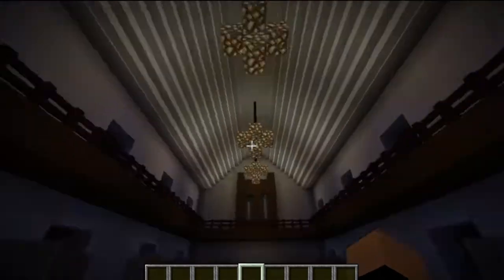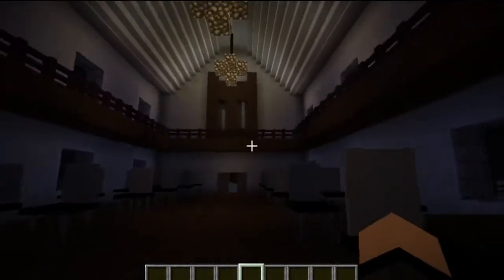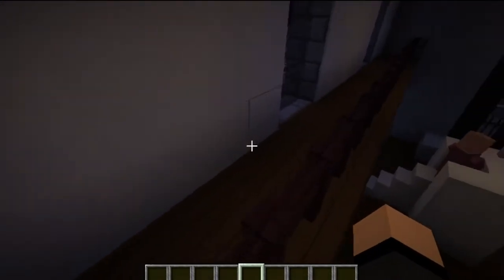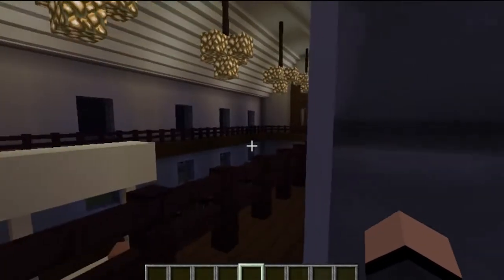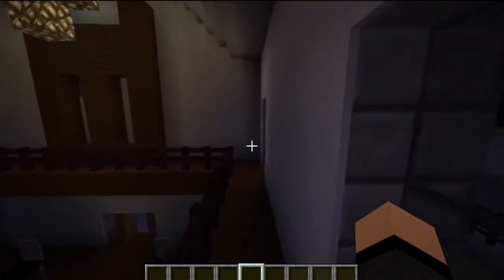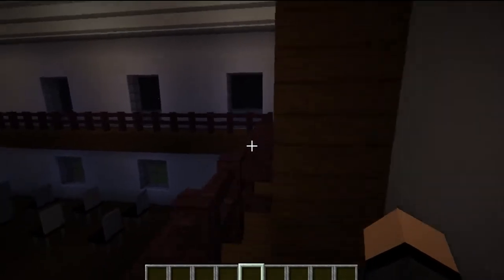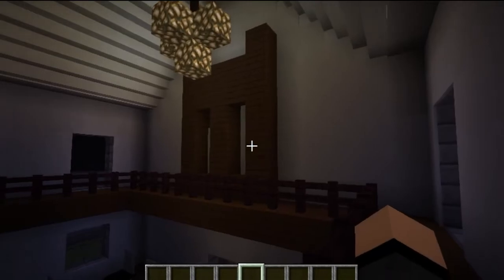obviously. So yeah, we have some chandeliers up here, and then we have a deck as well. I didn't make a staircase up to it, but you can look out the window here. There's Broadway. So you can walk around here. You can't go past here. You have to fly over the other side. This is the organ right here.